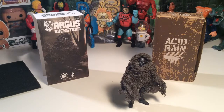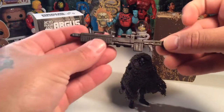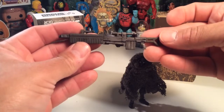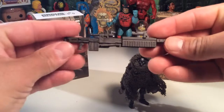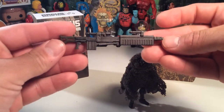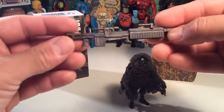Yeah, these figures are just awesome. I like reviewing these, and I like collecting these. These are really good figures. And there's the gun. The gun is sick. That thing is huge. It looks like some kind of, I don't know what you call it, like a Bushmaster sniper type gun. Looks like you could pretty much knock a hole in a wall with this thing, or knock a house down basically. Yeah, it's pretty sick.